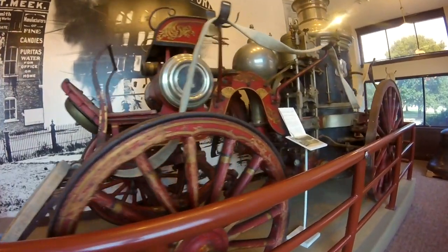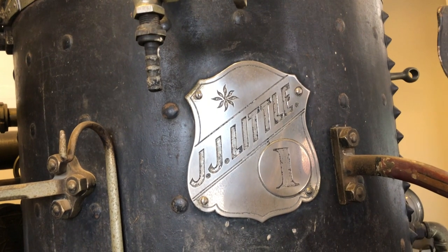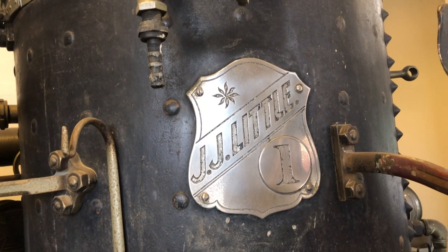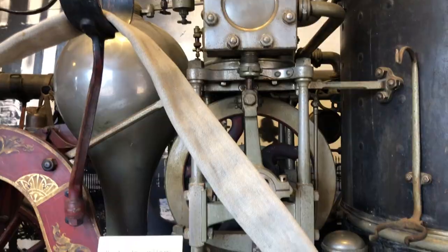This steam engine was called J.J. Little. It was at Station Number One. The name J.J. Little came from one of our late 1800s chiefs, J.J. Little himself. We used pumps pulled by men until the late 1800s.